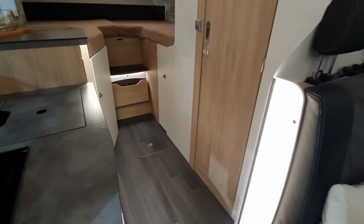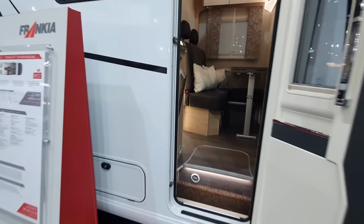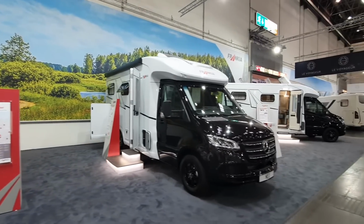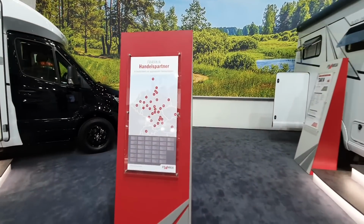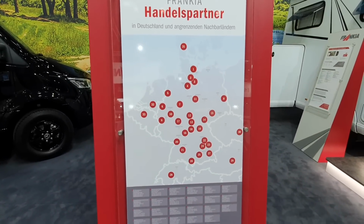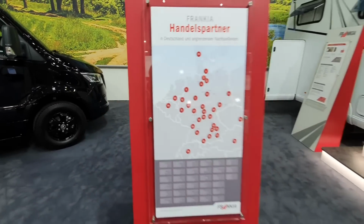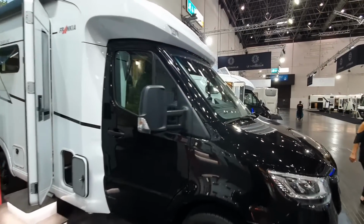Oh, here we have someone else wanting to film this van. So I'd better clear off before they find out that the toilet's broken. Anyway, there you have it. Frankia Neo 2022. There you are. There's a map: Germany, Denmark, Czechia, Austria, Switzerland, Belgium, and the Netherlands. There's also special features for a UK pack. I don't know if that includes a toilet that works or not though, but it does have some other features which cost money.